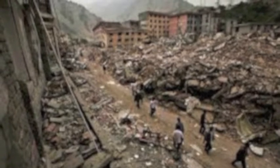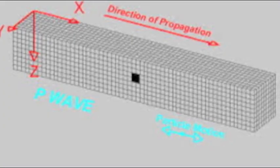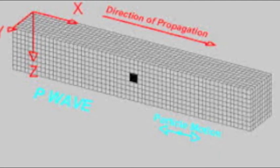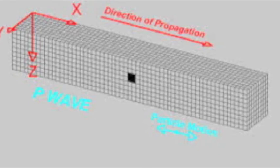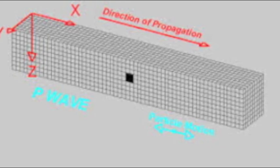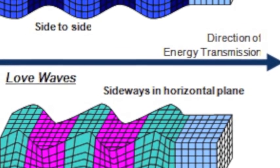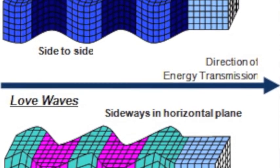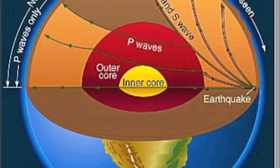And so when the plates slip and break and release this energy, they cause two different types of seismic waves. The first would be primary, or P wave, and the second is secondary, or S wave. So the primary can pass through solid, liquid, and gas, and it is known as a transverse wave. Transverse means that the little particle is vibrating back and forth in a left-right motion. So it's going with the wave of energy. Secondary wave, or S wave, can only pass through solids, and the particle can actually only vibrate up and down, and that is known as a longitudinal wave.